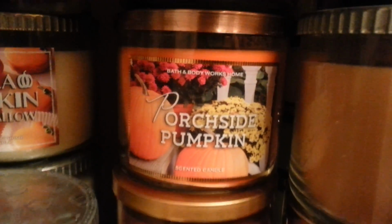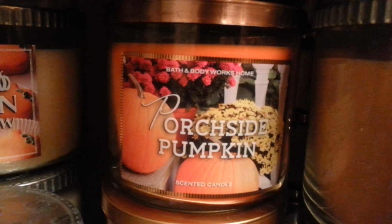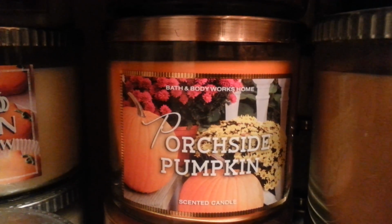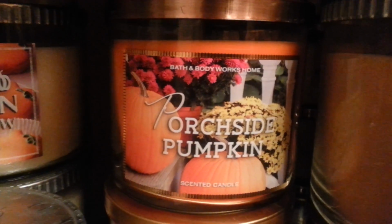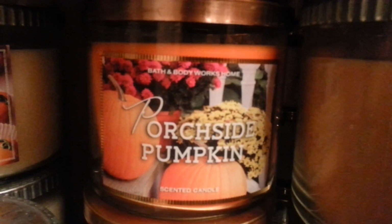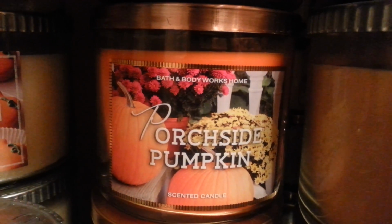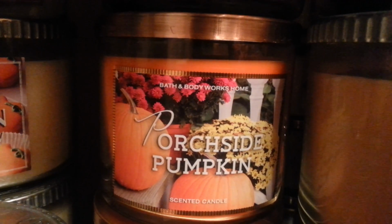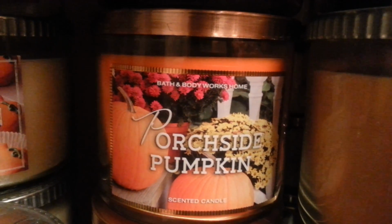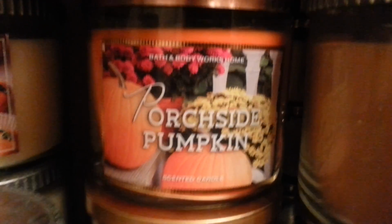And then Porchside Pumpkin, and I thought maybe I had another one of that. This is such a unique candle. I don't even know how to explain it. It's like a pumpkin on like a very rustic wooded porch or something like that. There's something rustic about it that's so good, and I don't know how to explain this, but if you ever found this, smell it. It's awesome. It sold out really quickly because it's so different and unique, and it was a definite new scent that Bath & Body Works had come out with, and so I would totally buy more of this if I could.